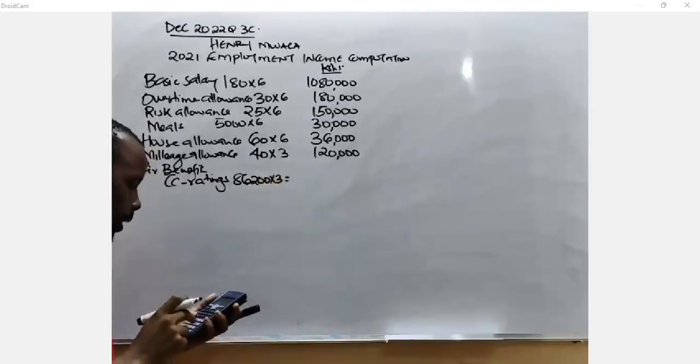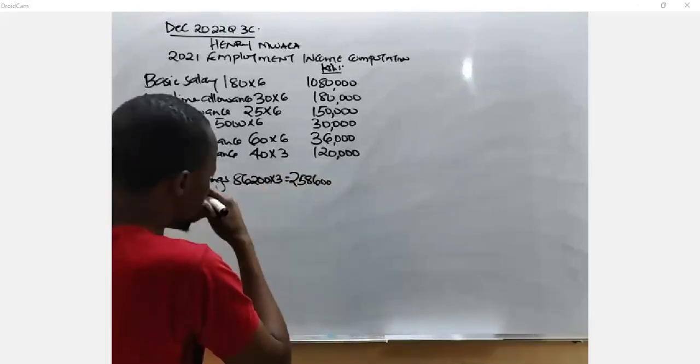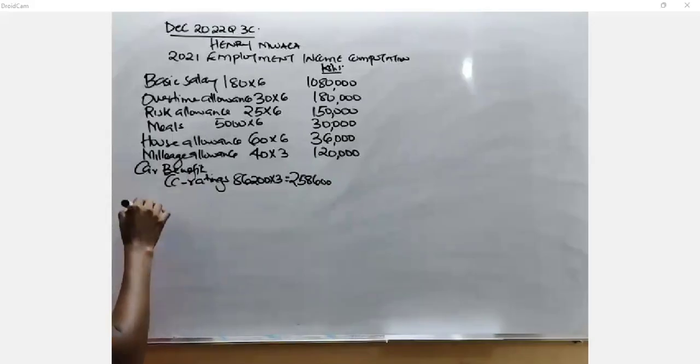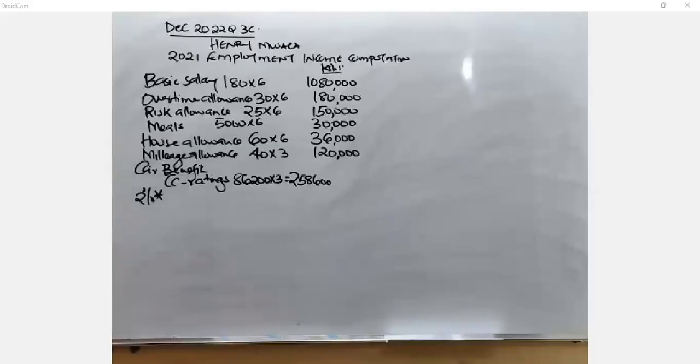86,200 times 3, getting 258,600. That is the CC ratings. Then we come to 2% of the cost of the vehicle. How much is the cost of the vehicle? We are being told there, the cost of the vehicle in 2019.